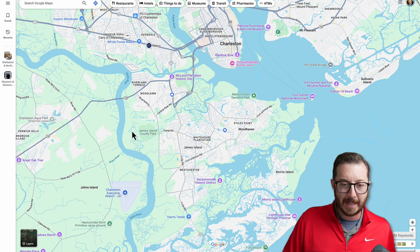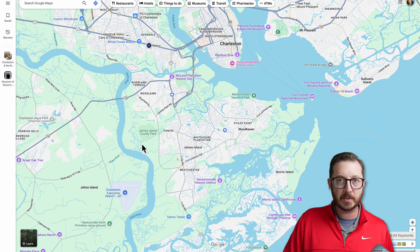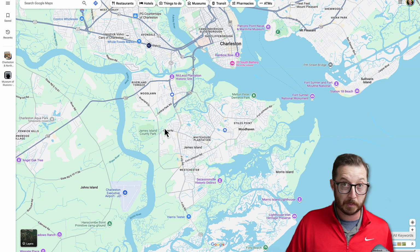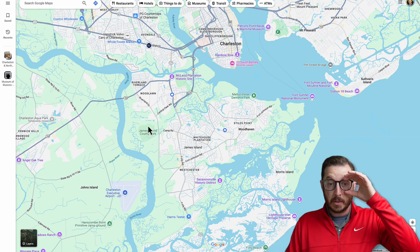You've got the James Island County Park over here, which is a huge park with miles of walking and biking trails. They have a fishing pier, a climbing wall, a campground, a huge dog park. If you've got a dog, this is one of the best places to take your dogs to the dog park.